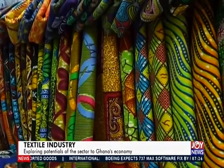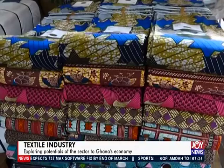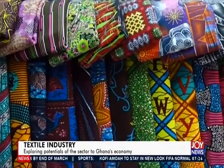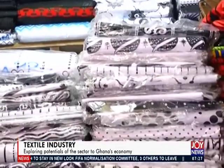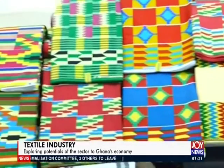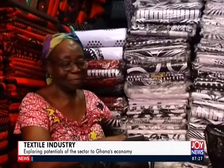What remains a major challenge is the battle against pirated local fabrics, which are relatively cheaper. With only a third of textiles on the market being indigenous brands, it can be concluded that government is losing the fight against pirated textiles. With as low as 5 cedis, one could get a yard of pirated prints, whereas you require about 13 cedis to buy a yard of a local print. Traders fear that if nothing is done to check the influx, local fabrics will lose out of the competition and could soon be wiped out of the markets.